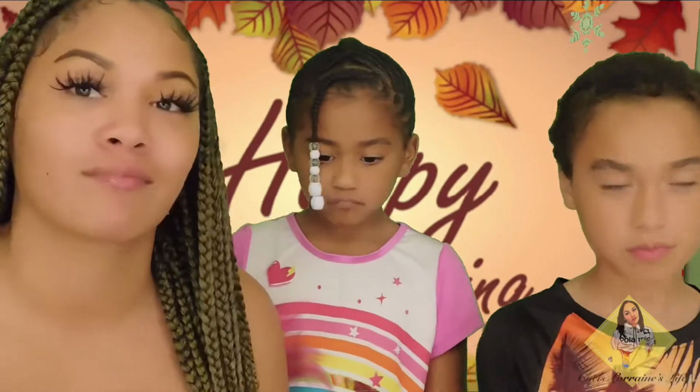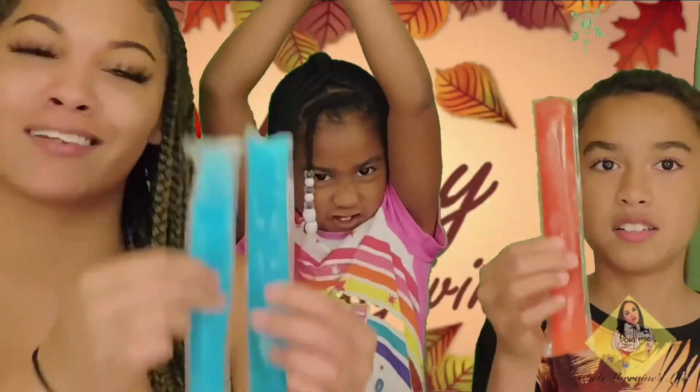So we have a whole bunch of popsicles lined up in front of us, and we have 5 minutes. 5 minutes, you guys, to finish 5 popsicles. And these are like the big popsicles. Not the really big jumbo popsicles. Bigger than my head type of popsicles. Nice size popsicles. So I'm gonna go ahead and start the timer. Yes. And we're finna get started.